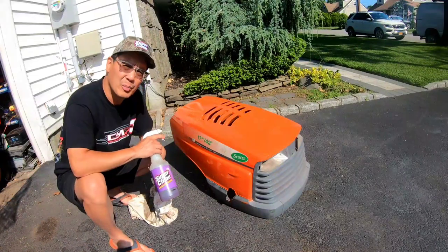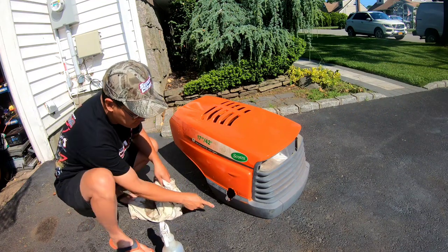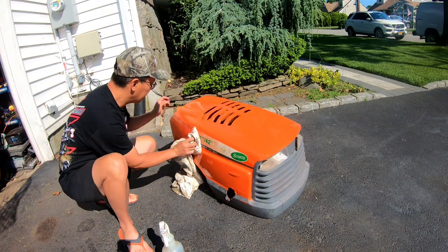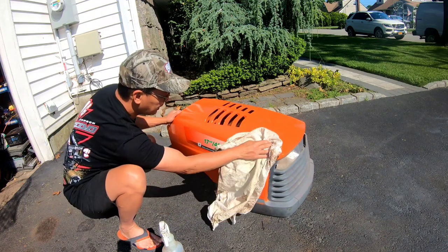I'm gonna be using a little bit of Super Clean just to clean this sticker over here. You see, I have a little bit of a boo-boo over there. I'll put a little bit of carb cleaner on there, and that should be able to remove it. Look at the Super Clean, how it just cleans out the dirt and grime, just like that, you know?